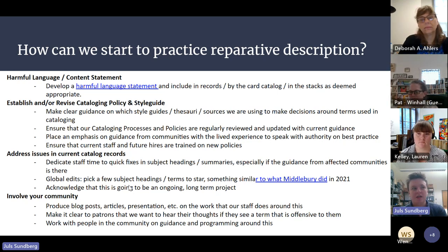Because I think that can be a really good way to start good conversations when you're bringing folks into your institution. And then you have to address, of course, old issues in your current catalog records, or anything. And that's a doozy. Our institution has been here since, I think, 1838. And there are words and things that have been around, and it takes time. This is something to be gentle with yourself about, and not blame yourself if you made past mistakes, just move forward and use these guidelines to move forward.